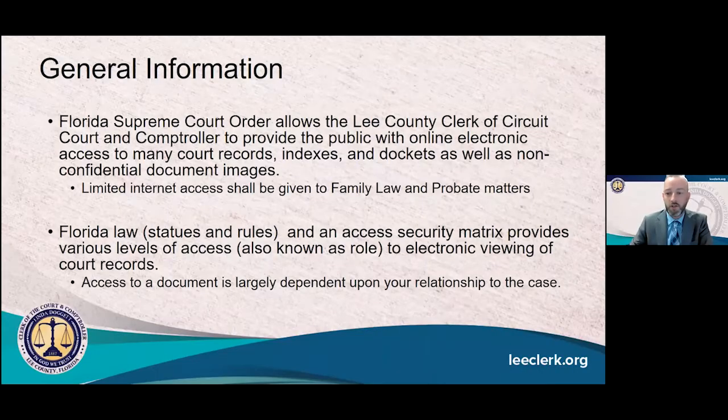And now, the moment you've all been waiting for, more details on how to search the court record. We'll now share our screen so you can get those details.